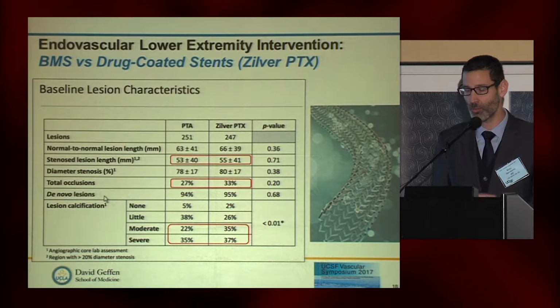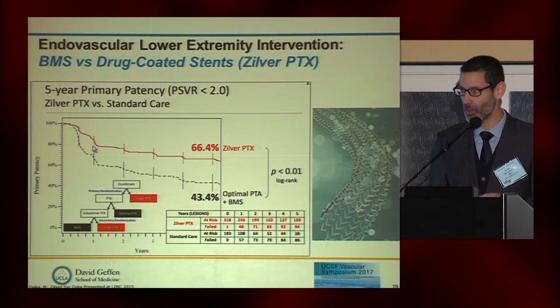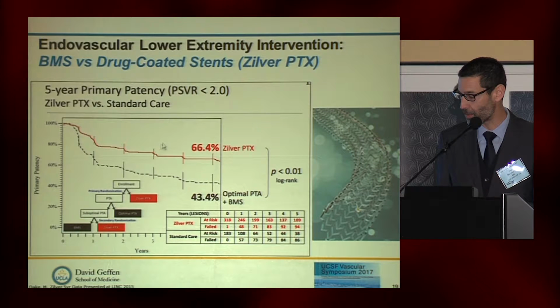The lesion characteristics and patient characteristics in this study were very similar to those that we typically see in the other IDE trials. Fairly short lesions. A minority of these patients had very heavily calcified disease or chronic occlusions. But I do think the results were fairly impressive. If you look at the 1-year results, we found a primary patency in the 80% range, 83% for those patients treated with Silver PTX, which is significantly higher than those treated with either angioplasty or stenting with a bare metal stent. And the other important thing is you can see over the 5-year course of the study a sustained patency advantage for the drug-coated technology compared to bare metal alone.